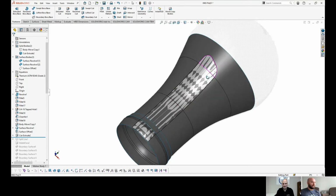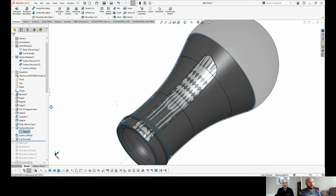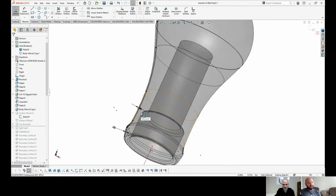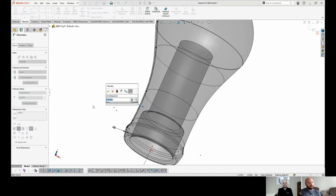So we have a Revolve here, and this Revolve is actually my controller to tell me what that machine depth is going to be. Right now, that's just a number. I can control that basically forever. So when I see this, I just double click on that.